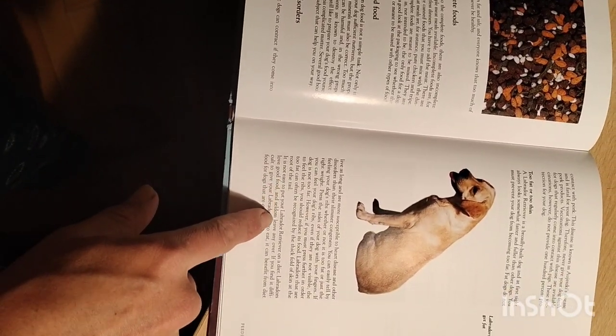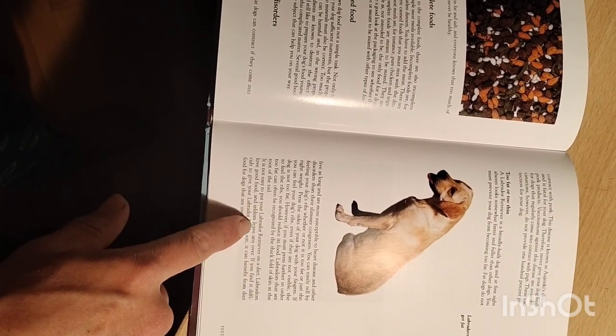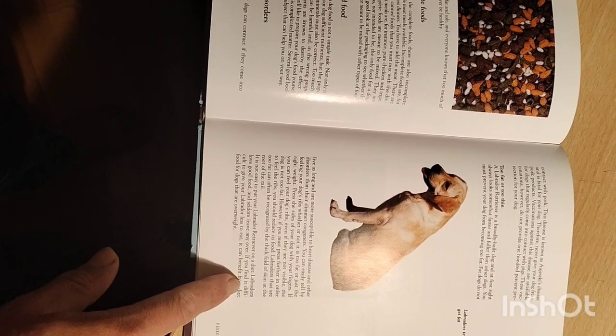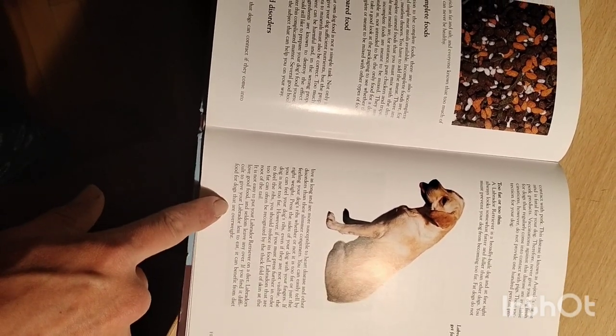It is not easy to put your Labrador Retriever on a diet. Labradors love good food and seldom leave any over. If you find it difficult to give your Labrador less to eat, it can benefit from a diet food for dogs that are overweight.